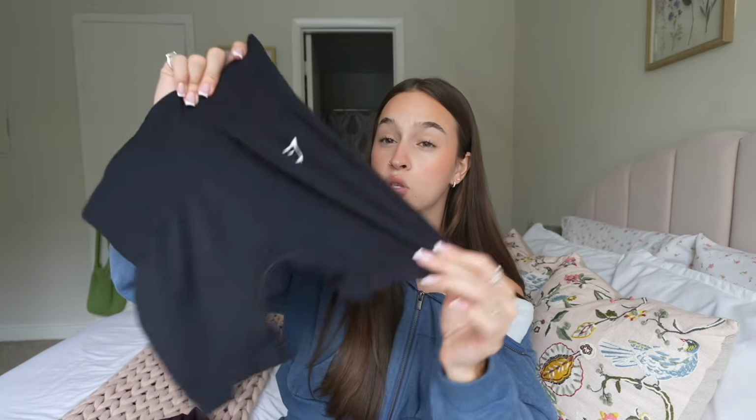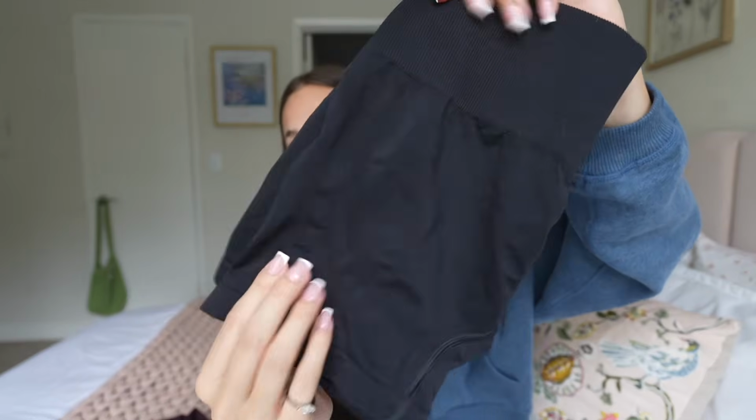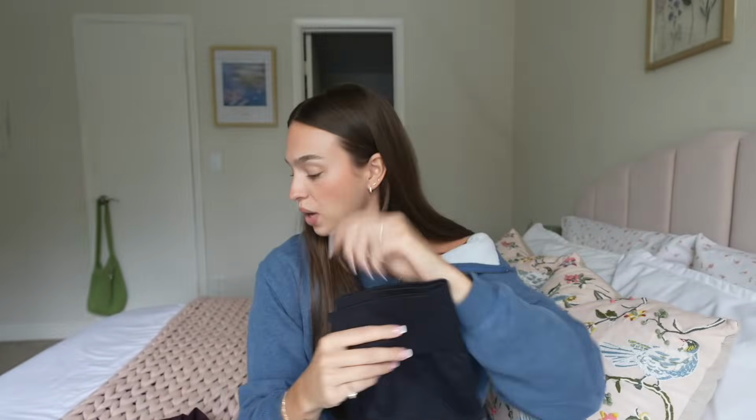Similar to the Soft Sculpt, the shorts are short shorts for sure. So if you're not a short shorts girl, I don't know if you'll love these, but I do love a short short every once in a while. And they do also have the same contouring on the shorts as well as the leggings.